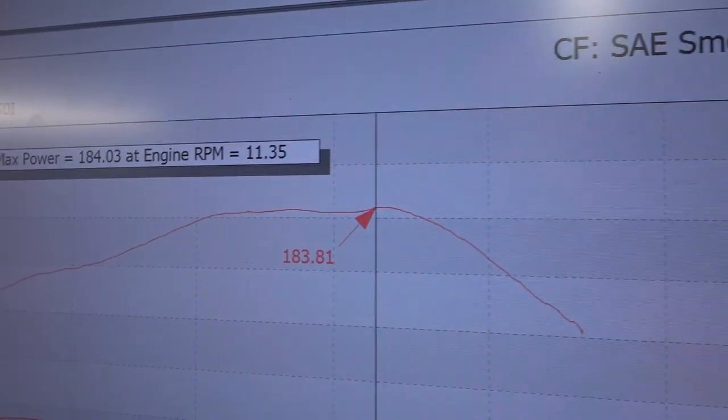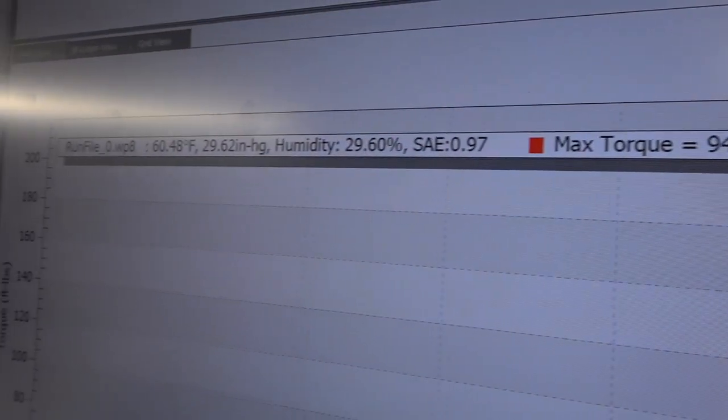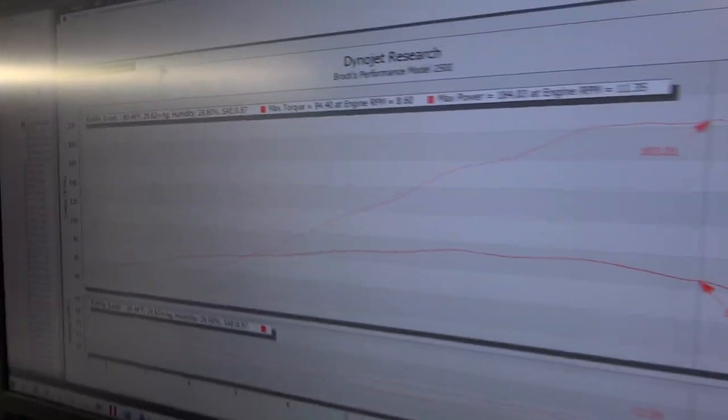Mr. Millholland. March 15th, 2020. The beginning of this project and COVID. Same week, I'm pretty sure. You came in, had great weather, March, real nice. Correction factor is a 0.97, and the bike made 184 horsepower, which was really stout. I was surprised with the power it made, and then 94 foot-pounds of torque.